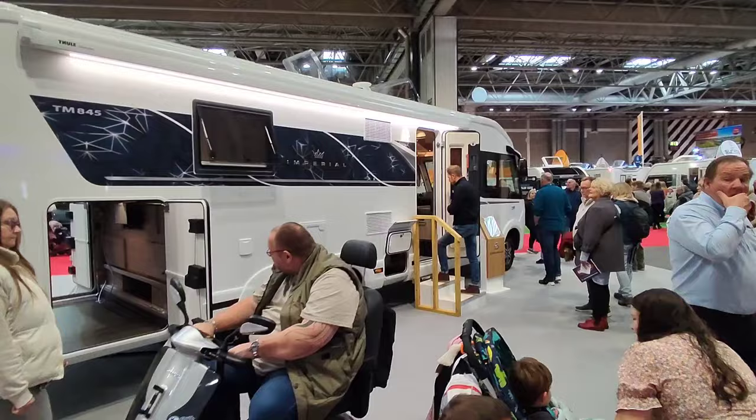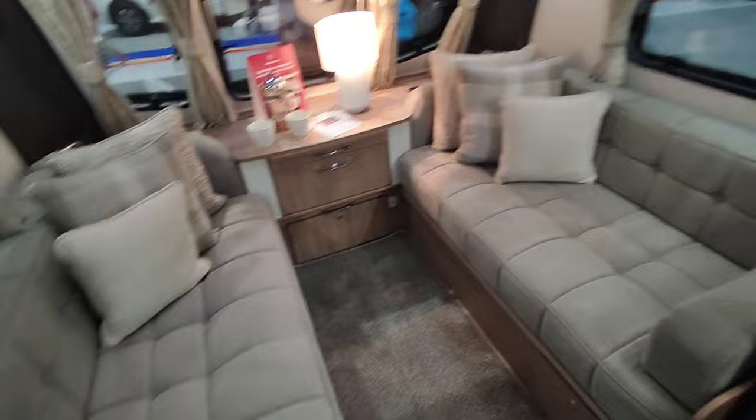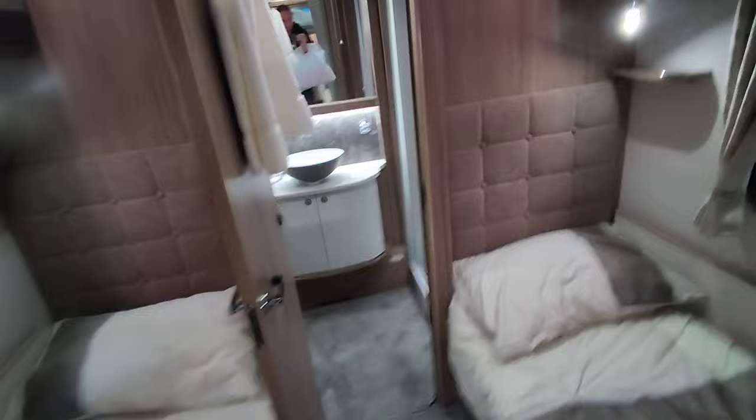Coachman caravan. So Coachmans are quite posh, make quite nice motorhomes and vans. This is nice, lovely scenery. Smells brand new. Got a sink, cooker. That's a nice little setup, isn't it? Two little beds, then into the back bathroom. In the bathroom you've got a toilet and a shower.